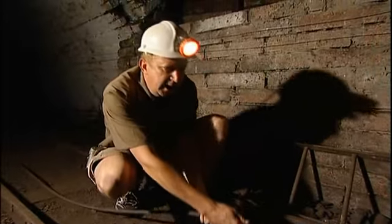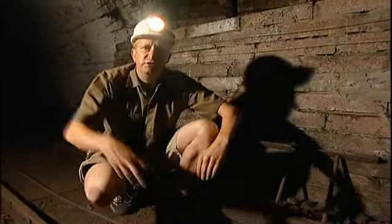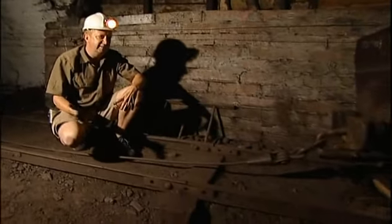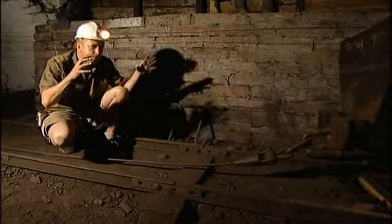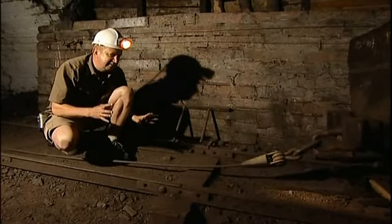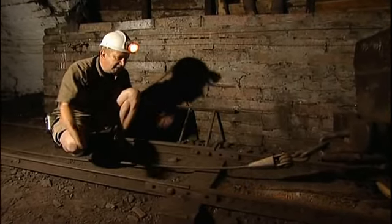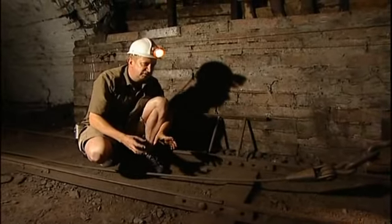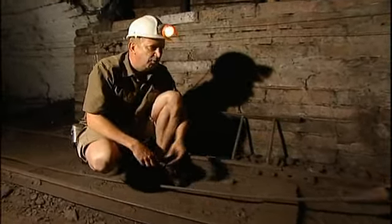Eventually the motive power went from ponies to machines. Steam, later, much later, electric. But the tramway system stayed the same. A narrow gauge, friction-friendly bulk transport system that was incredibly adaptable.